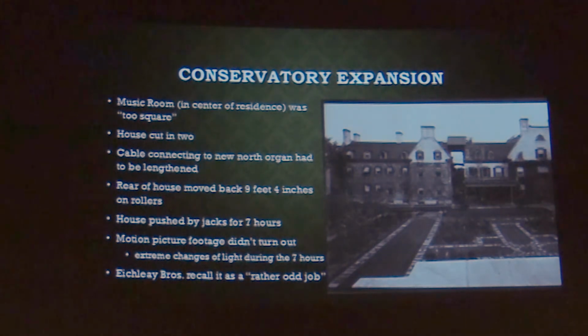And so the house was cut in two, and then using rollers, they moved it back that 9 feet and 4 inches. It took 7 hours to push the house using jacks. Eastman was away on his Western camping trip while the house was moved, so he did have motion picture footage taken of the move, but it didn't turn out due to the changes of light during that 7 hours. But I really wish we had that moving image footage.